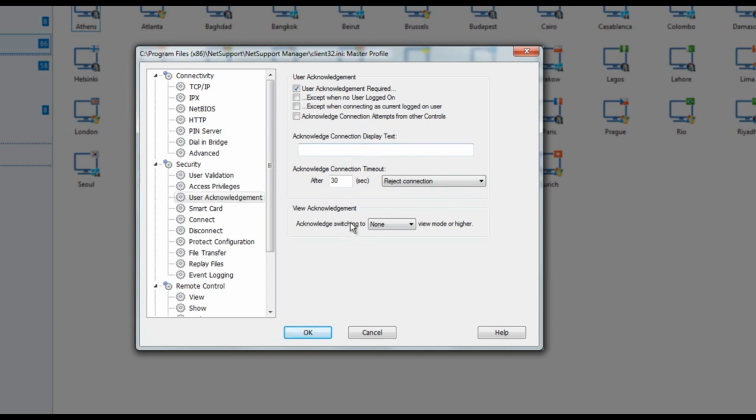In addition, we've got some view acknowledgement. So view mode, as we know, has 3 states: watch, share and control. So maybe we say it's okay to watch my machine, but if you want to change that state to give you keyboard and mouse access, share or control modes, then again I need to be prompted for feedback.